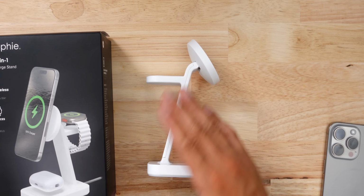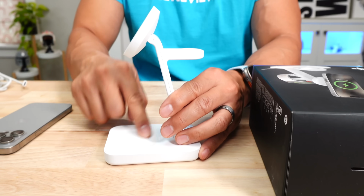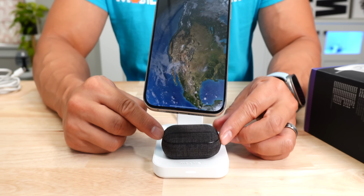Right off the bat, this thing looks like it's made from plastic. It's not. This is aluminum, the bottom's aluminum, this part's plastic, and this part's plastic. This thing is very, very hefty, which is a good thing for a stand. iPhone goes here, AirPods there, and your Apple Watch goes back here. Now, the benefit of this setup is that if you were to go into standby mode, it doesn't look weird.